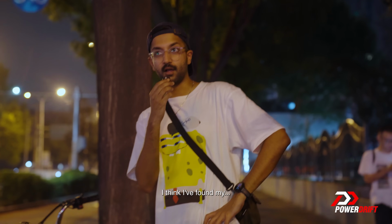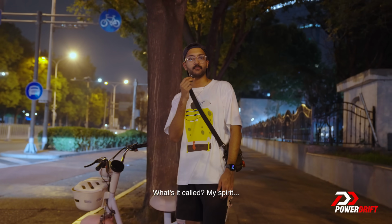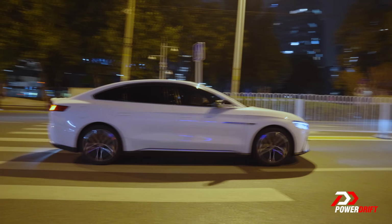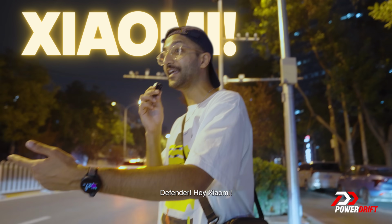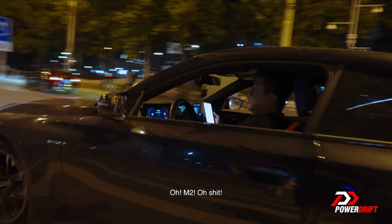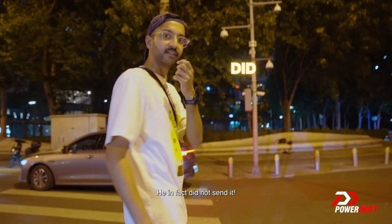I think I found my, what's it called? My spirit vehicle. Defender. Hey, Xiaomi SU7. Oh, M2. Oh, shit. Send it. He, in fact, did not send it.